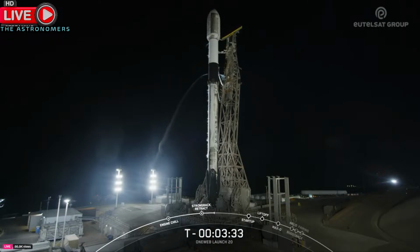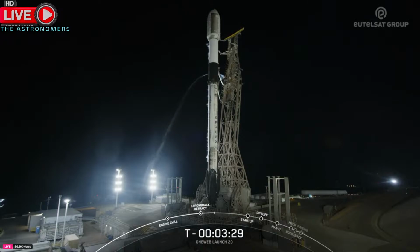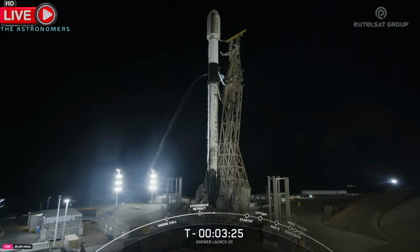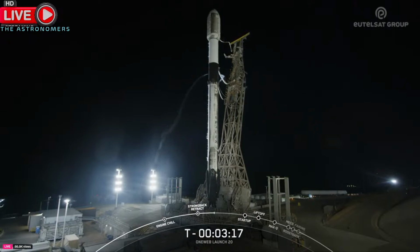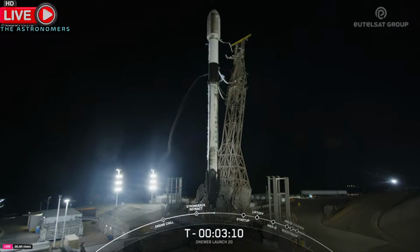So as the strongback continues to recline away from Falcon 9, at this point in the countdown, both the first and second stages are nearly fully loaded with 1 million pounds of rocket-grade kerosene fuel and liquid oxygen. Both the first stage and second stage should finish propellant loading about a minute apart from each other, with the first stage finishing up at around the T-3 minute mark, and the second stage finishing up around the T-2 minute mark.